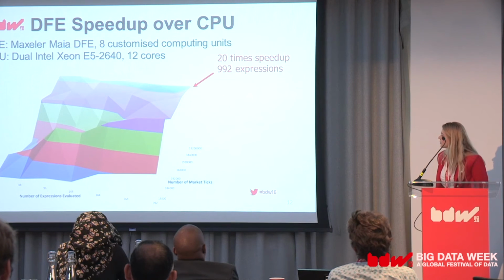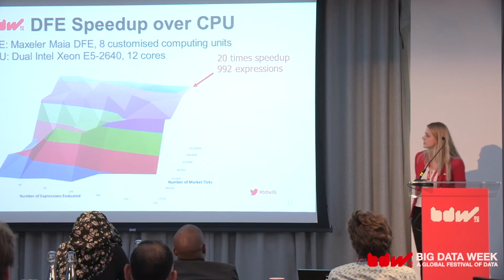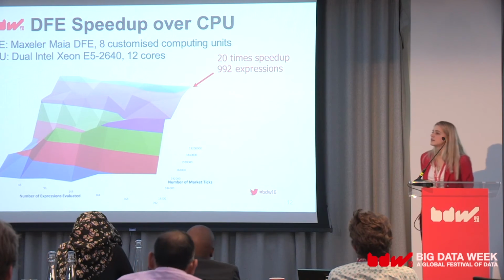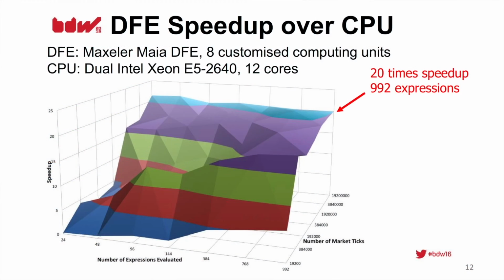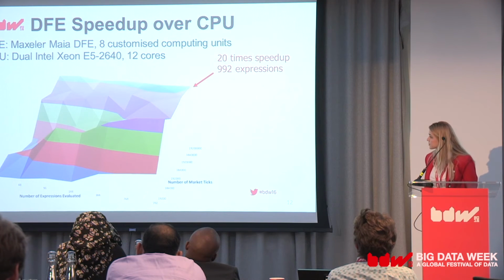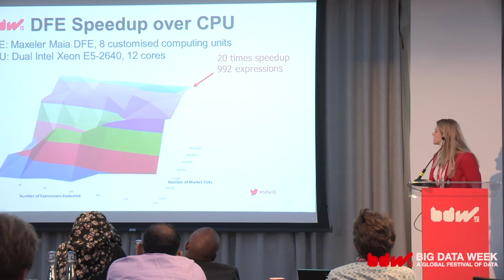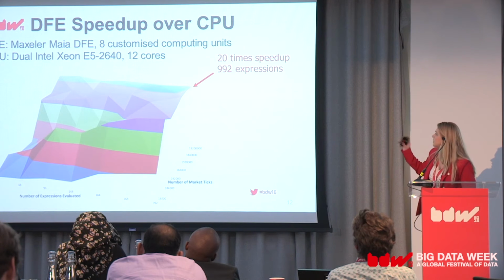And now we obtain some good results. In this graph, we are showing results from some historical data from 2003. It is GBP/USD currency data in high-frequency trading. However, the number of ticks per second there was quite low. It's not like now, but unfortunately we didn't have newer data. We did, however, test this on synthetically generated data as well. What we can see is that, for example, when you have about 992 expressions and 19.2 million data points, which is approximately 2 gigabytes, then we are reaching a 20 times speed up.